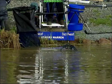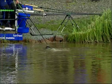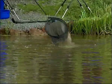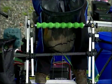Ed Warren as well. They've really struggled in that corner, which is a real shock. It is. And Ed got on the method feeder. Good fish. That is a good fish. It's a proper carp, that one. Yeah, 3 kilo that. It's only a lump, it's not quite a dollop.